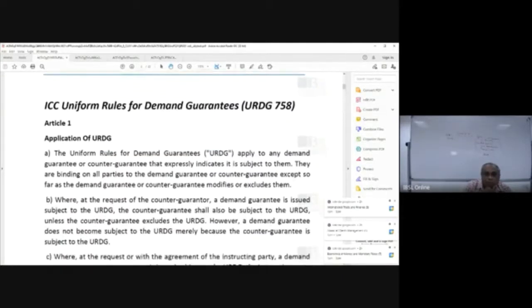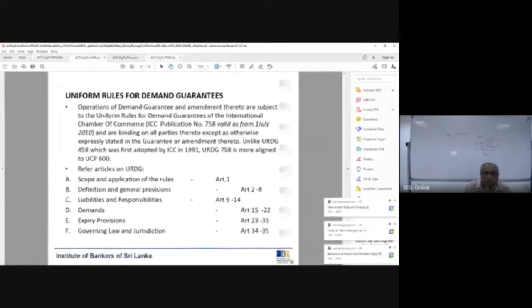Uniform Rules for Demand Guarantees, URDG 758. Right? Uniform rules for demand guarantees. PDF presentation, when you are studying, go with this one. Scope and application of the rules, definitions and general provisions, liabilities and responsibilities, everything is there. Right?